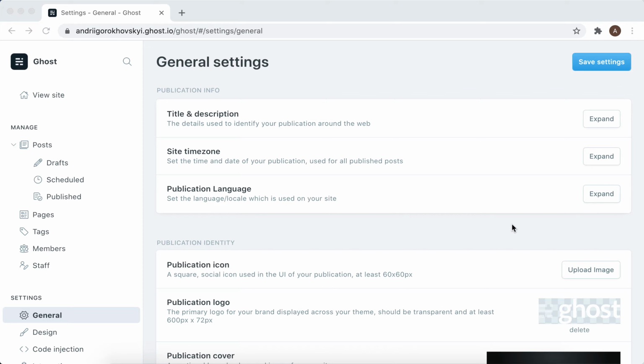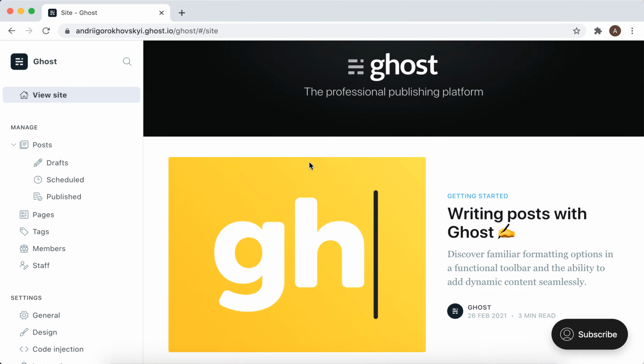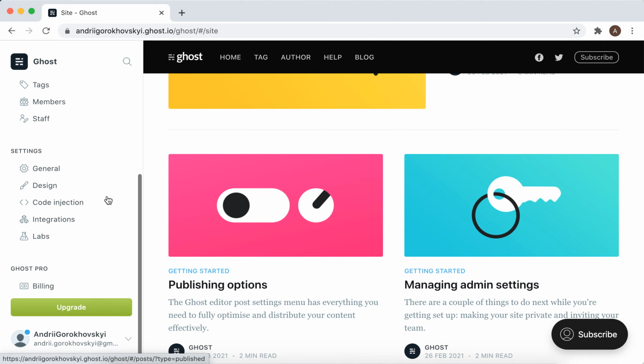It's one of the alternatives to WordPress, which is gaining popularity. It's basically a publishing platform where you can create your own blog, something like this.